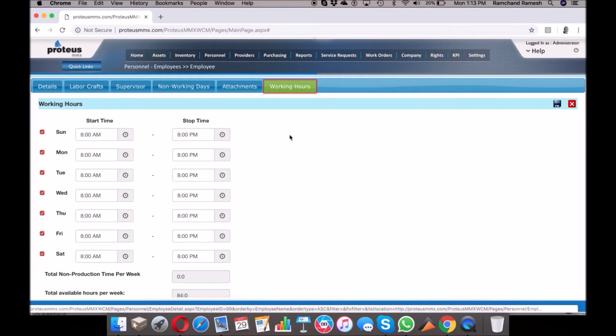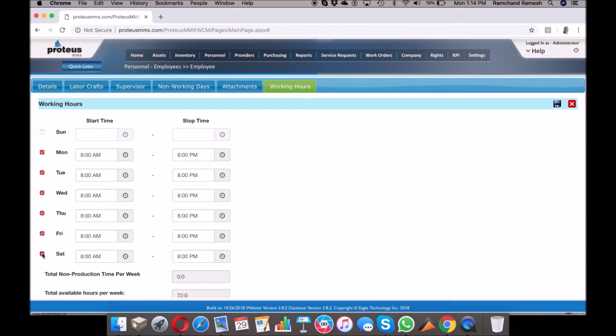Working hours will come from the shift to which the employee has been assigned to. Here he's on a day shift, which is from 8 a.m. to 8 p.m., and he may only be working Mondays through Fridays. So once this is set up for the employee, then when work is assigned, you will know exactly who is available and when the individual is able to perform the work.